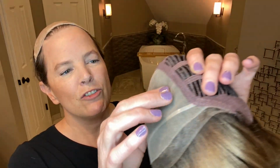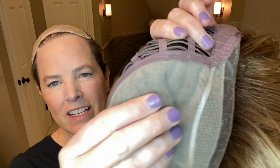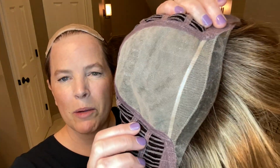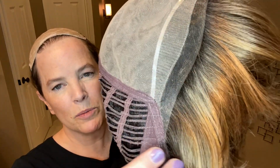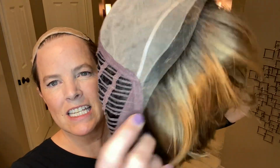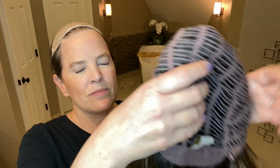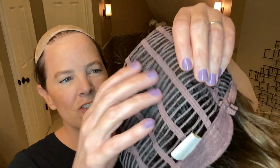So you have two layers of lace. You have the lace here that feels nice and soft, and then you have another layer of lace that the fibers are knotted into. And so it's an interesting cap construction and does feel nice and comfortable, although I don't really have a sensitivity. And then we have an extended lace front, an extended nape, bra strap style adjusters, and a nice and stretchy cap.